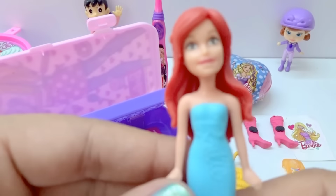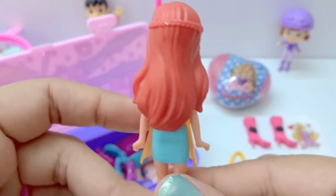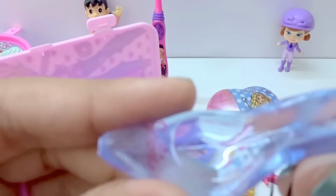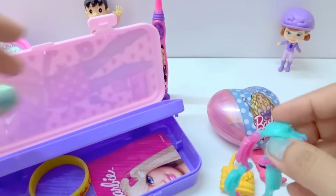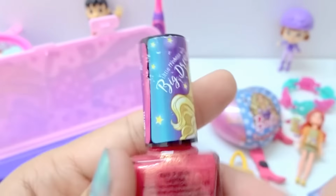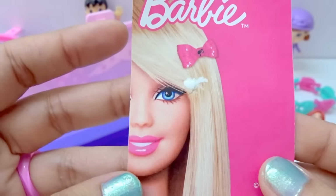And we have this Barbie here. Hey Barbie, how are you? Hey, I'm fine. Let's go and play. And we have this dress here. Hey, nice dress. Come. And hey, this is her shoe here. Very nice. A bracelet, pink, sky blue. And this is one more bracelet here, yellow color. Barbie bracelet. This is Barbie nail polish shoe. Whoa. And a sticker. A card here. Hey, beautiful glam Barbie. Hey, that's it.